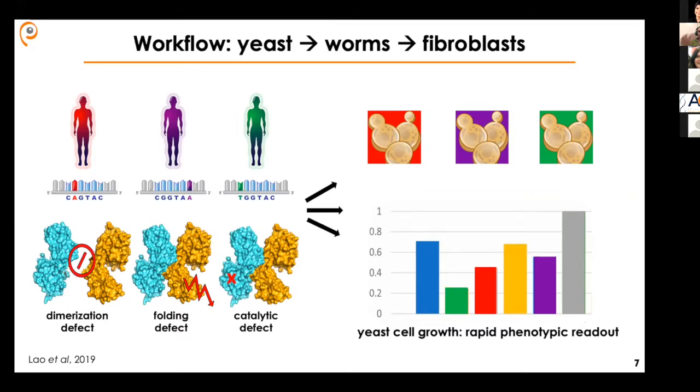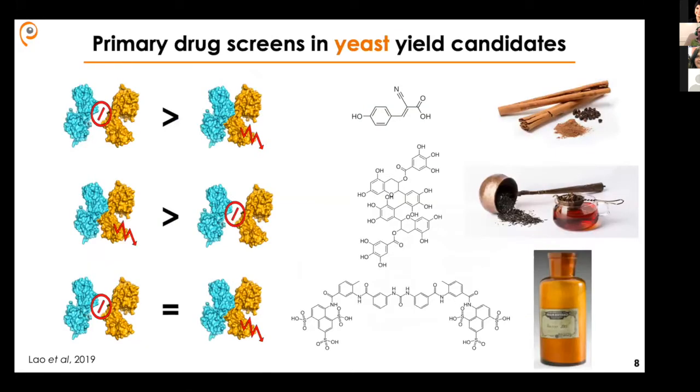And then of course the workflow would be to test the hits from yeast in a higher organism like worms, and then go straight to fibroblasts, because there is no viable mouse model for this disease. It's really tricky to model in rodents. So we think we can skip right to the fibroblasts and essentially replace all those other organisms in between. And I'm not going to summarize all of this data.